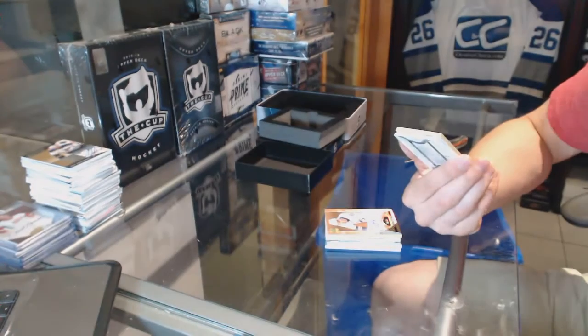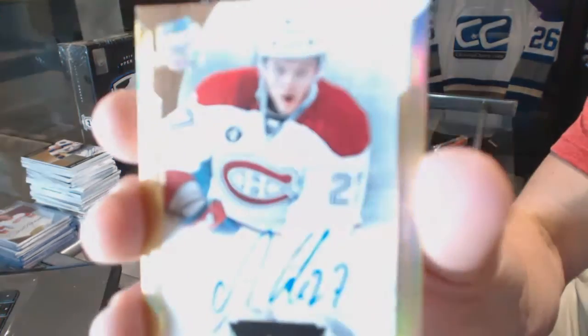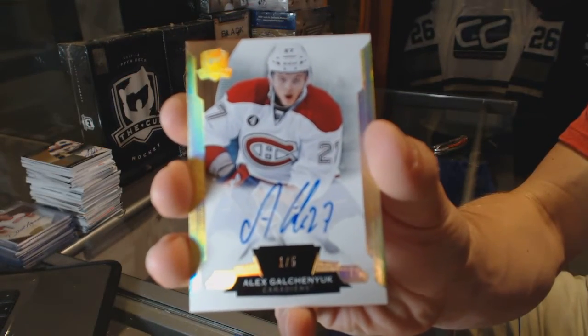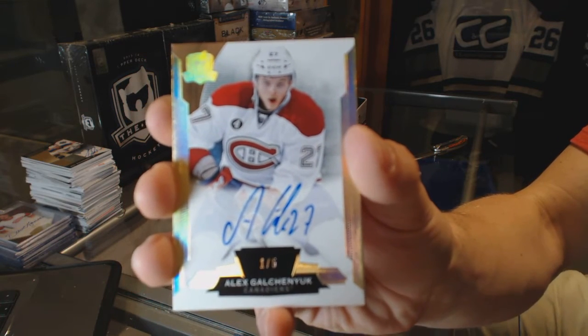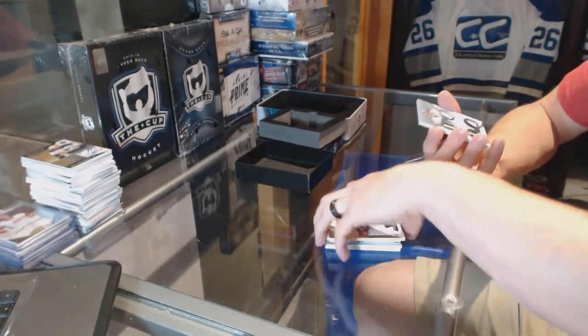We've got a base gold autograph numbered 1 of 5 for the Montreal Canadiens, Alex Galchenyuk. Base gold auto 1 of 5 for the Habs, Alex Galchenyuk.